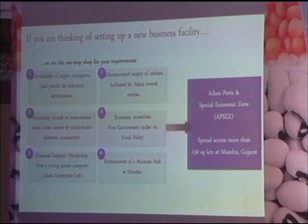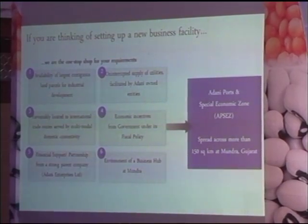Any type of units can come to the zone and set up their unit because it's a multi-product special economic zone. The units are already running, and the utilities in terms of the power, the water, the land, and incentives, which are the fiscal incentives, apart from the port facilities, are always available. These are the various benefits and the facilities which we have at the port and the industrial zones.